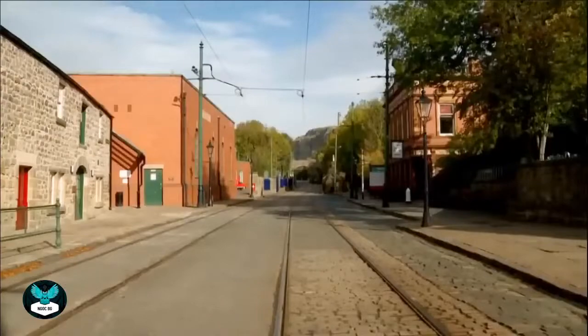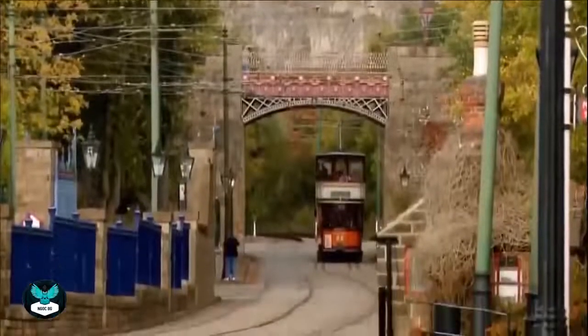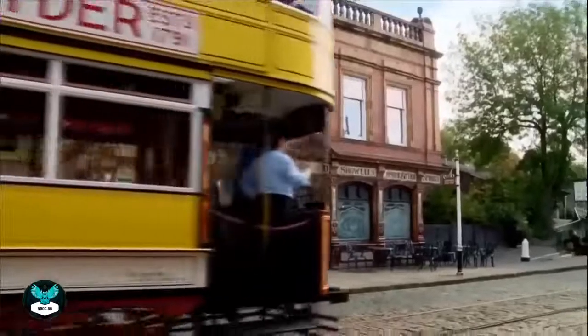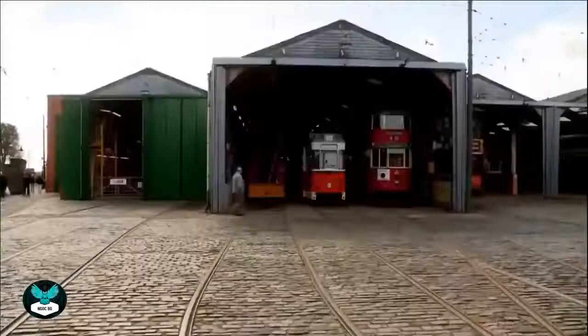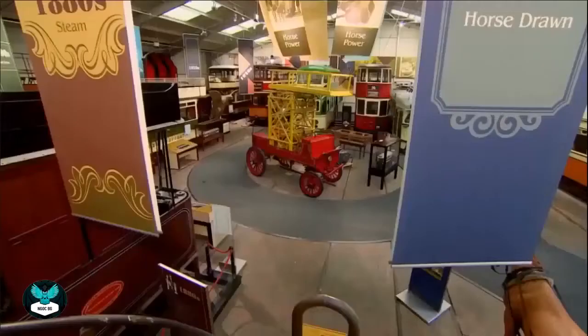Situated high on the edge of the peaks overlooking the Derwent Valley, this lofty location is perhaps not the first place you'd expect to see street trams in service. But this is the site of the National Tramway Museum in Crich, which holds over 70 trams spanning 150 years and is one of the largest collections to be found anywhere in the world.